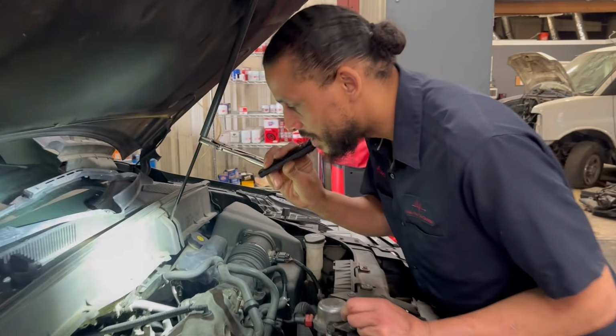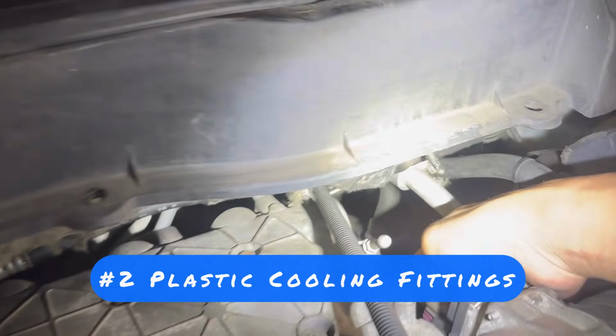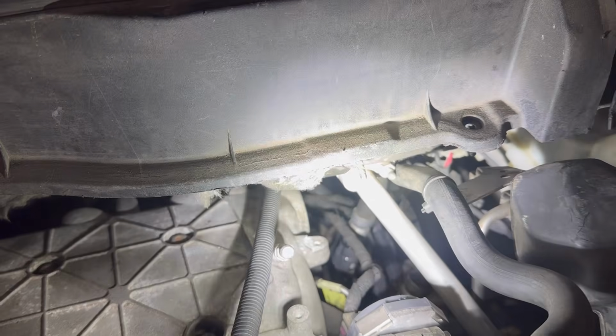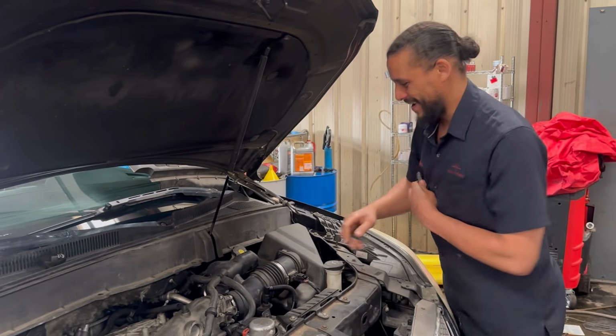Number 2, good people, they use these plastic cooling fittings in the very rear here. Let me see if I can maybe, no, I'm not gonna be able to, I can point to it. Let me rip some of this stuff off. No, yeah, I'm gonna have to rip some of it off. I really wanna show you, so let me take the time and take this apart and I'll be back.